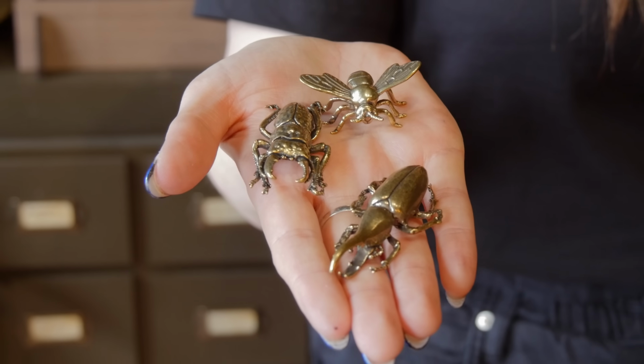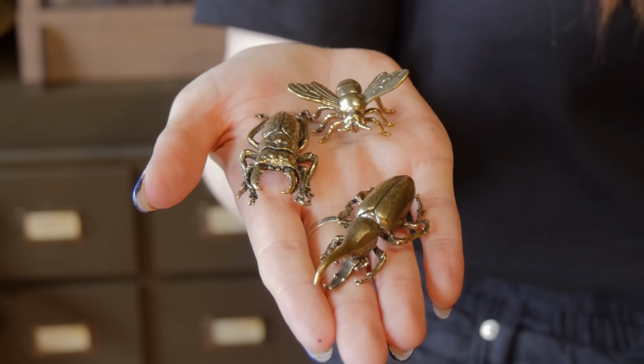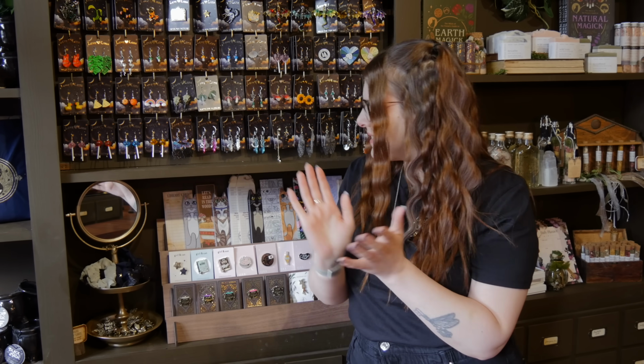I'm catching all of the Scottish terms from Leslie. We do little brass frogs, an array of different brass beetles and bees, and I think this is something that I want as a permanent collection here, and different creatures and stuff. I'll have a lot of fun sourcing those, and yeah, they're quite heavy. They're small, but they're mighty.